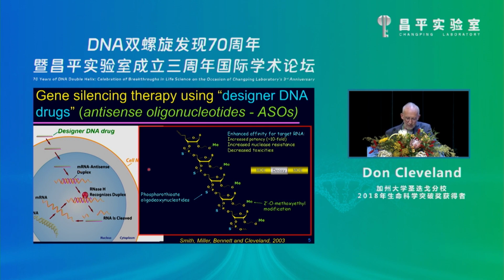And over the years, the medicinal chemists have modified the DNA, both the backbone and the 2' and 5' positions of the ribose sugar, to produce molecules that will have the kinds of properties that I'm going to show in just a moment.